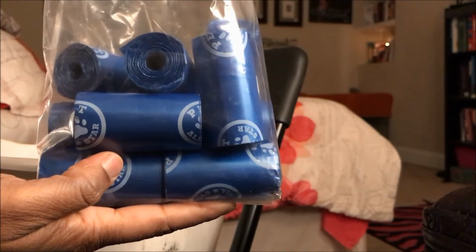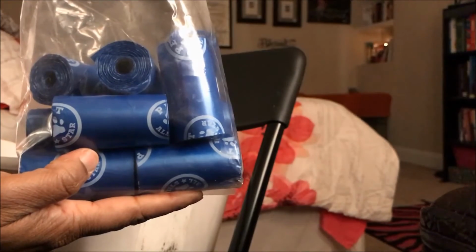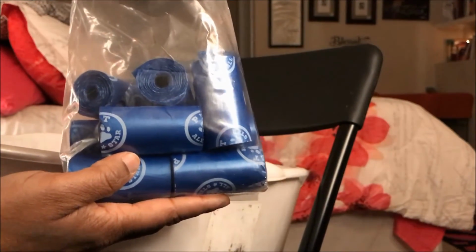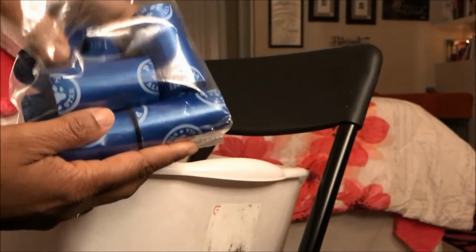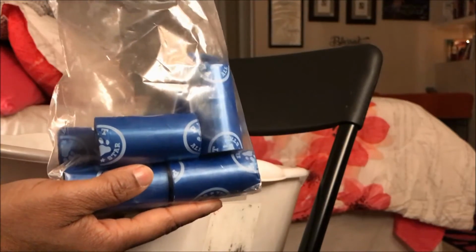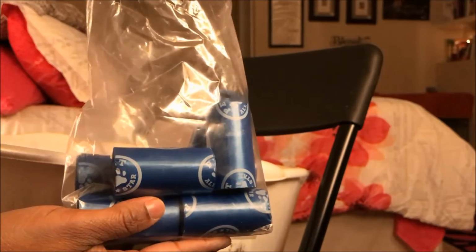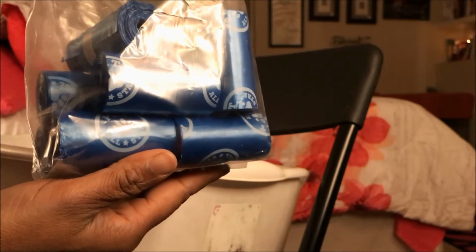We have one zillion pooper scoop bags because we want to keep our community and our neighborhood very clean. And so I just bought a ton of these just to have. And again, I'm going to put a couple of these into the bag that I'm going to make for the car. So we have a ton of the Scoop the Poop bags.